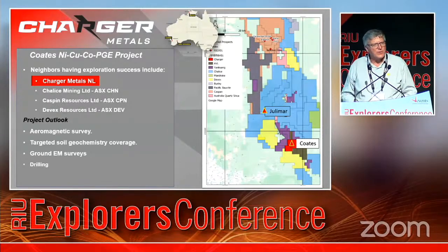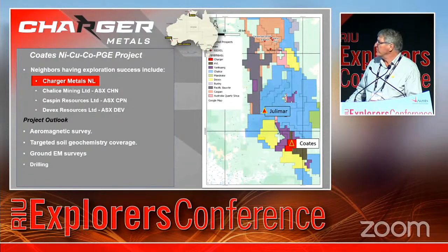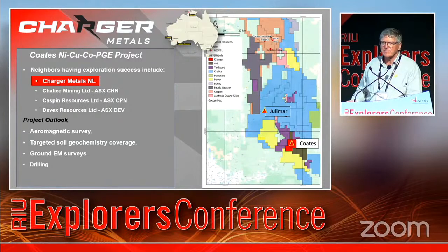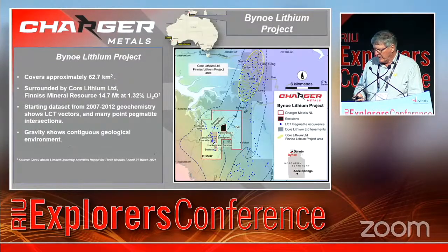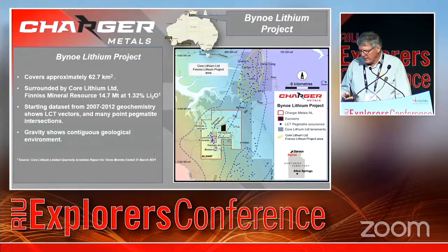In amongst our neighbours there, we've heard other people talk about leverage. If you want leverage, our market capitalisation at the moment is about $40 million. Chalice, $3 billion. Caspin had a huge run the other day when they hit some sulfides out there. And there are other people, of course, in our area, all with much, much higher market capitalisation. So this is a leverage play like you rarely see. Our second one also sort of falls into that category.